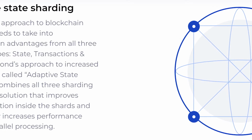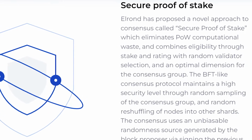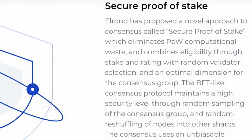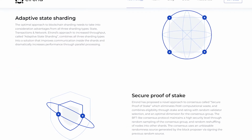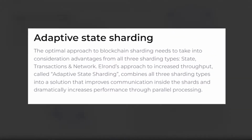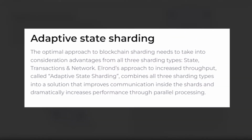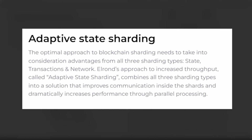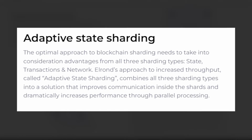Since the Elrond blockchain uses what they call adaptive state sharding and its unique secure proof-of-stake algorithm to achieve scalability, EGLD is the native coin of the Elrond network. Let's take a closer look at adaptive state sharding. To achieve scalability, Elrond has taken a different approach to sharding technology, which resulted in a database optimization method that has established itself as one of the leading blockchain-driven solutions.